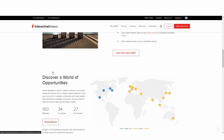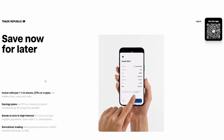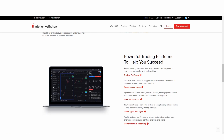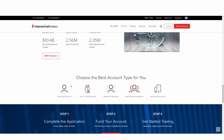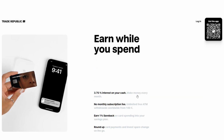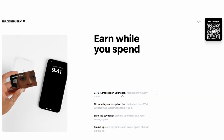Ultimately, the best broker for you will depend on your individual profile, preferences, and investment goals. If you value a comprehensive and advanced platform with a wide range of financial instruments and low commissions, Interactive Brokers may be the right choice. On the other hand, if you prefer a simple and user-friendly platform with automatic savings plans and no minimum deposit, Trade Republic could be a better fit.